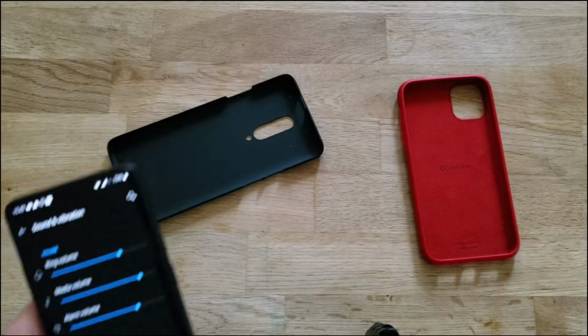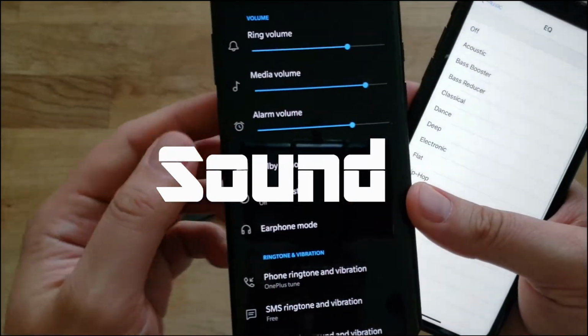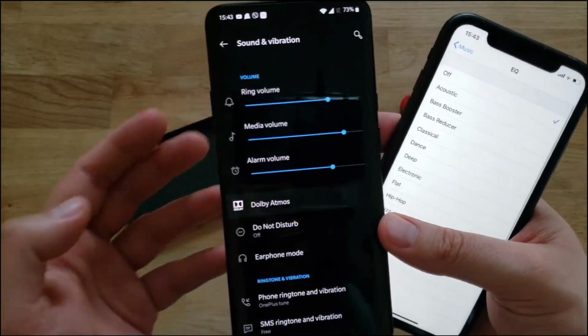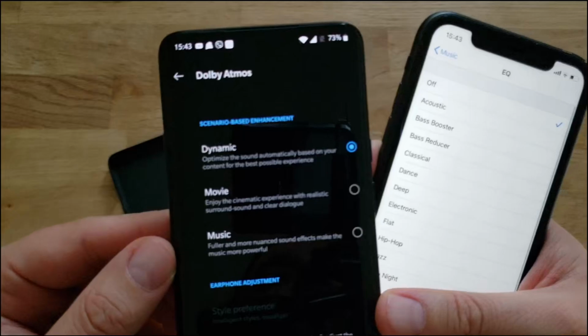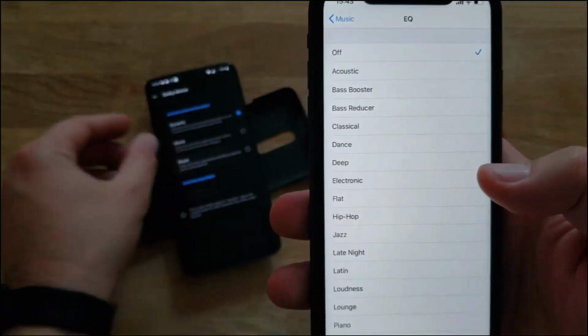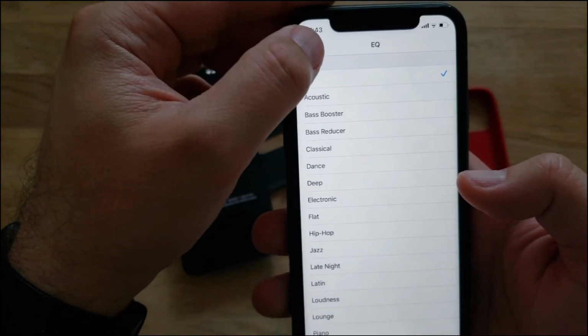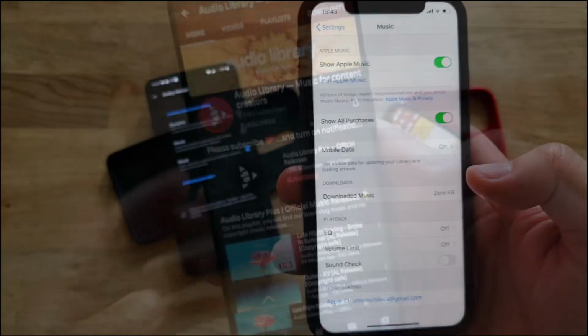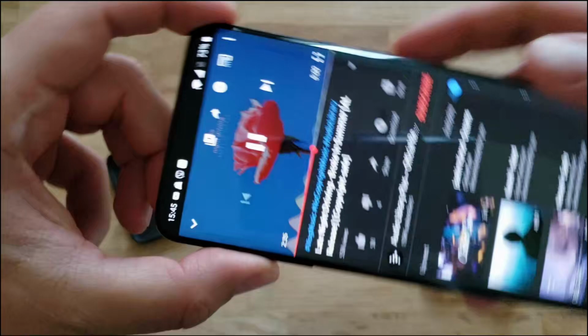Last but not least is the sound of the phones. Now the OnePlus 7 Pro has a dual speaker setup, and even more, it has Dolby Atmos. And when you click Dolby Atmos, you can choose a lot of settings. So here on the Apple iPhone 11, you just have an equalizer, no Dolby. But let me play the song for you, and then hopefully you can judge by yourself. So let's play the first song here.